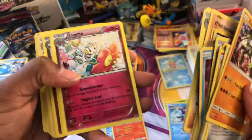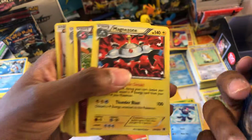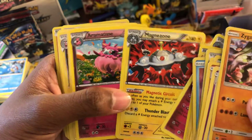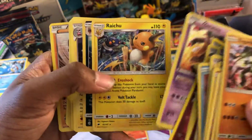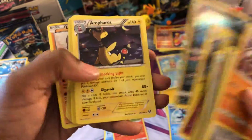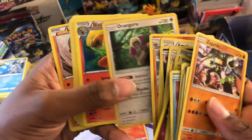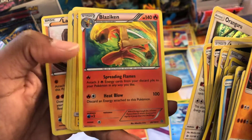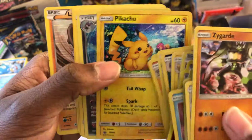Jolteon. These are a little warped, and a little bit damaged, a little bit marked up on the sides. But other than that, they're not in terrible condition. They're actually pretty good condition. And these cards have not been sleeved up or anything before. So it's pretty cool. I've never seen this Blaziken before. That's interesting. Put that right there.